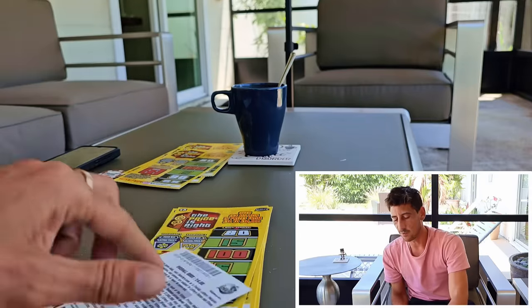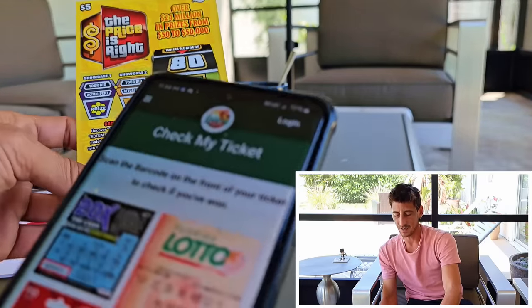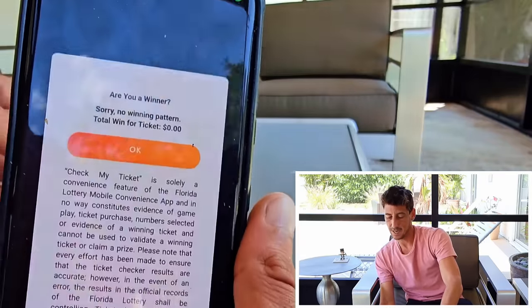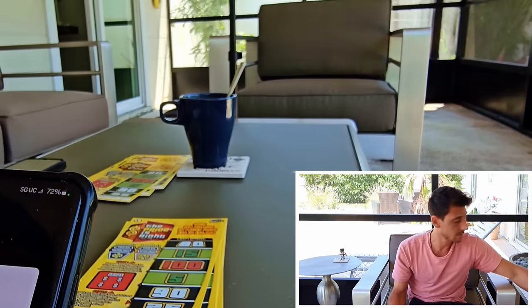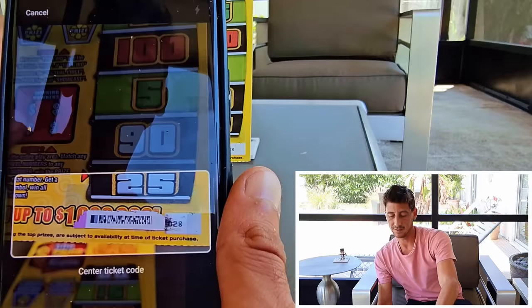The odds are 1 in every 4. It's not 1 in every 10. We're at 1 in every 9 or 8. Scan it. Not a winning pattern. All right. Number 28. Number 28. Can we get it? Can we get it?